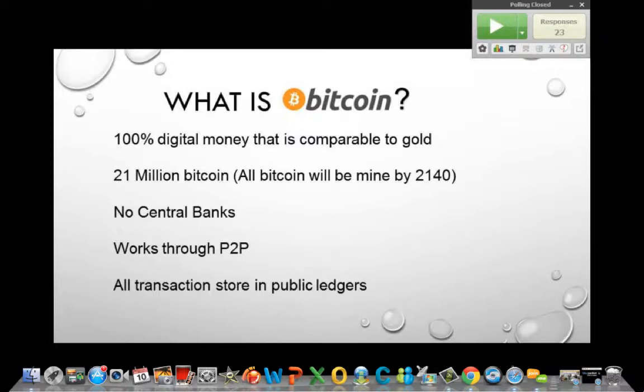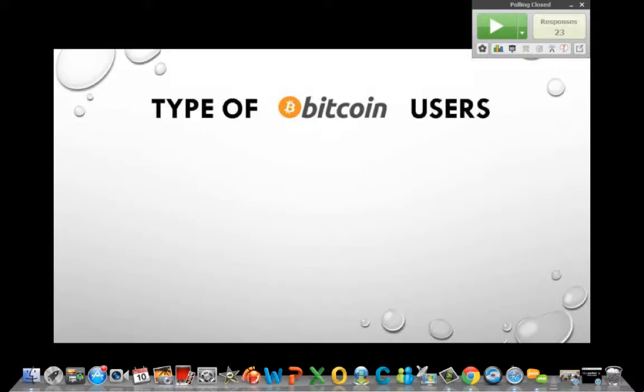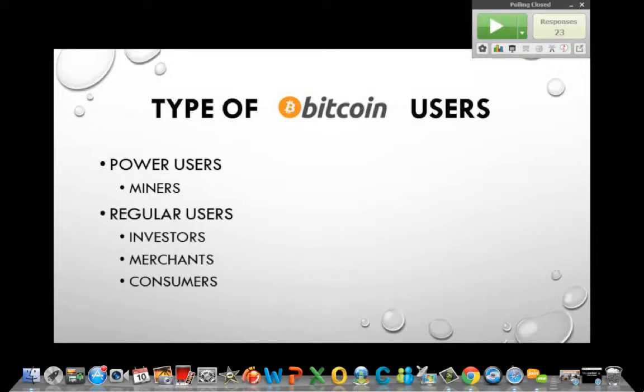There are two different types of Bitcoin users. The first are the power users. They are called miners. They mine for Bitcoins and they verify transactions. The second are regular users, the consumers, the investors, and the merchants.